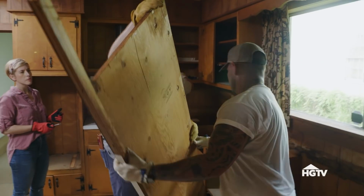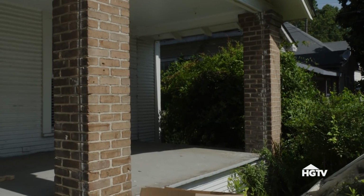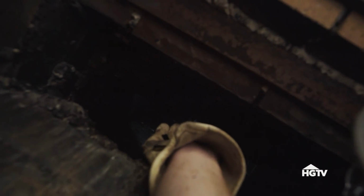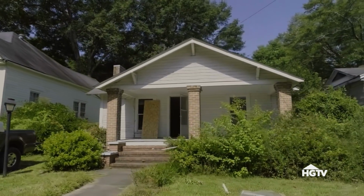Because the Martin house was so taken care of, and there are such good things we can keep about the house, like kitchen cabinets, the original brick on the front columns, the fireplace. I mean, it's actually clean. It's like it's not been used much. By saving those things, we make this house more affordable for the family that's gonna get to live here. We're not building new cabinets.